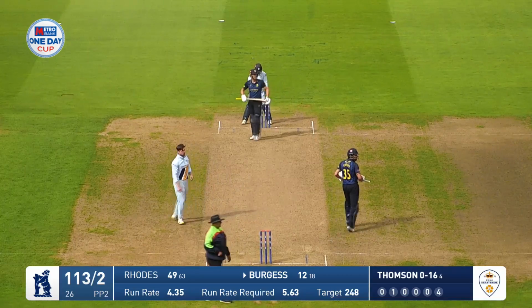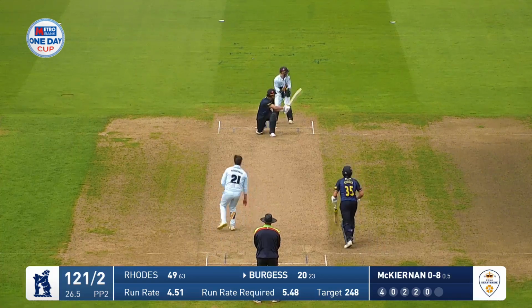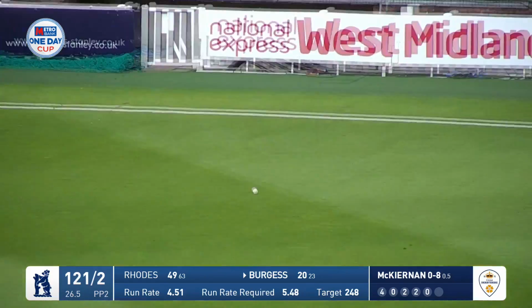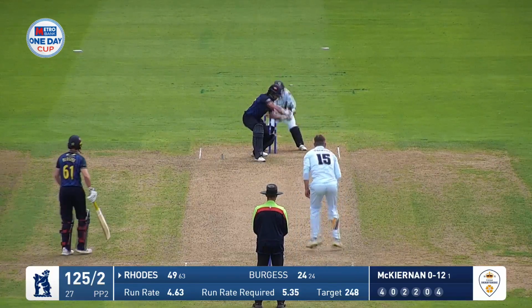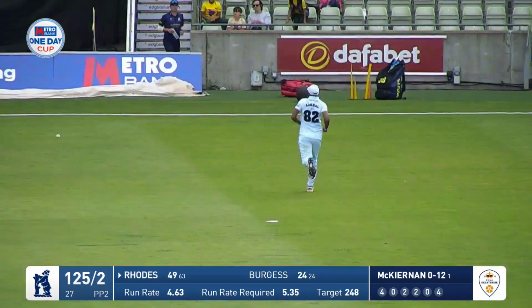First delivery from McKiernan, short and dragged out. That one is a sweep shot, and that'll go all the way for 4, I fancy. It's being chased down by Mark Watt, almost. Here's Thompson into him, bowls, and this opens the face, runs it down to third man.